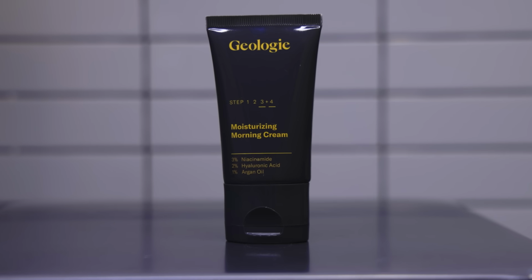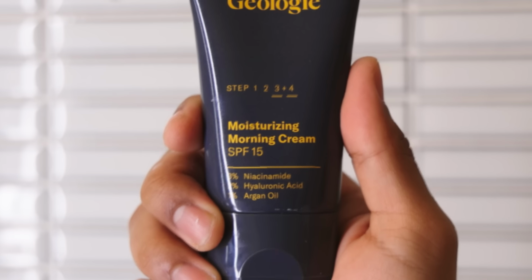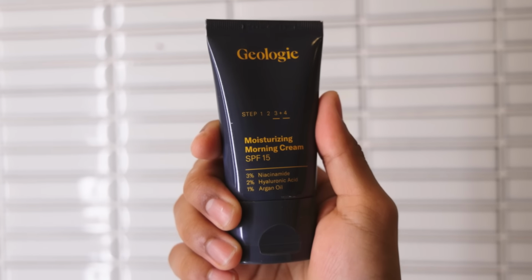I want you to start applying a moisturizer that has sunscreen or SPF every day, not just on sunny days, but even on shady days or days that it's raining. If you're using Geology, I recommend the performance sunscreen that they have, because they have just a sunscreen, or you can use their daily moisturizer that has a built-in SPF.